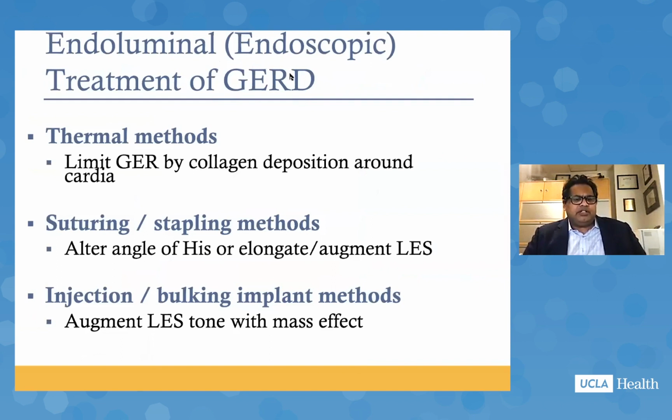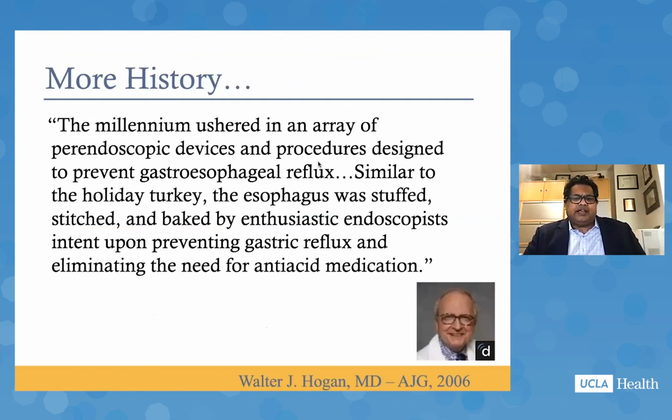And so in the early 2000s, this was very hot. There were thermal techniques, the Stretta procedure, which I'll get to, that limited reflux by collagen deposition around the cardia. Stretta is the Italian word for tighten. There were concepts of suturing and stapling methods that could alter the angle of His or elongate the LES, and that actually more represented what our surgical colleagues did. And then there was sort of a thought of, let's just plump it up. We'll just inject something into the wall of the LES to bulk it up and see if that would help increase the tone.